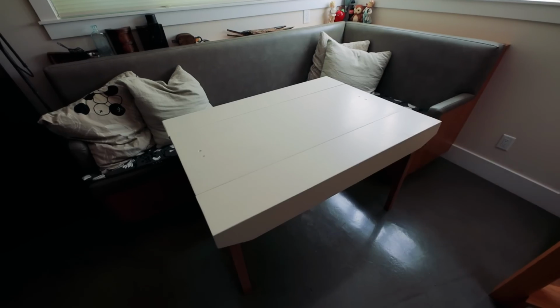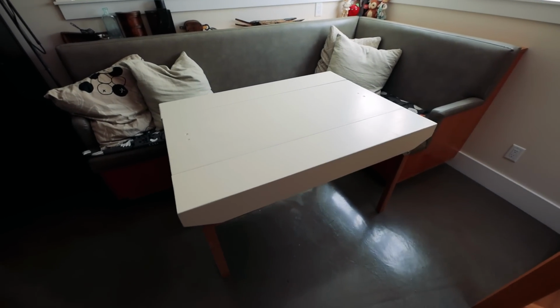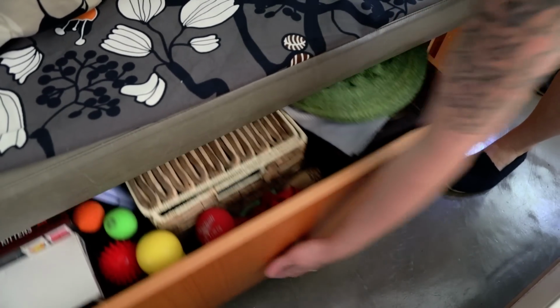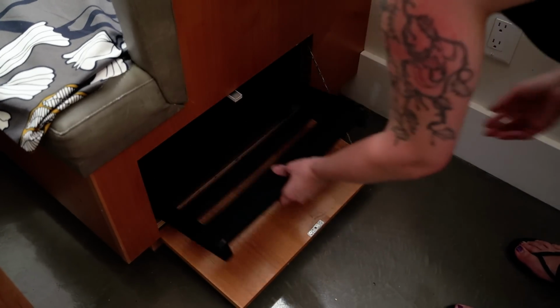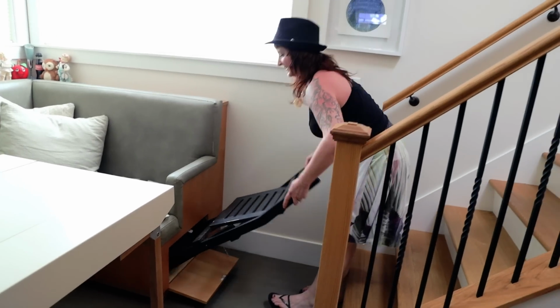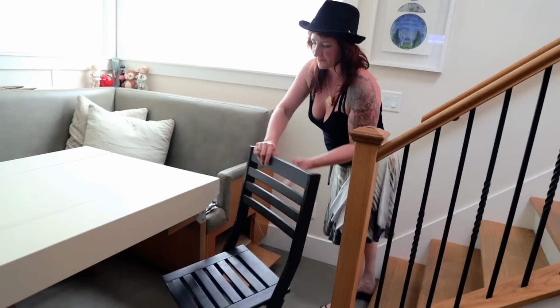Yeah, so we've got a built-in couch, and we were able to get it designed with drawers underneath. I noticed that there was sort of an empty spot on the floor plan showing it, and when we did the measurements, I saw that it fit folding chairs underneath. So we had a little trapdoor put on the side. Yeah. Clever bit of design there.